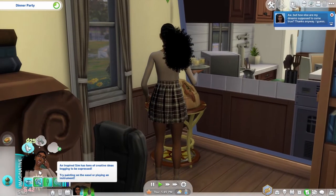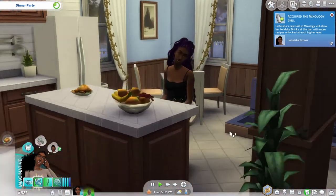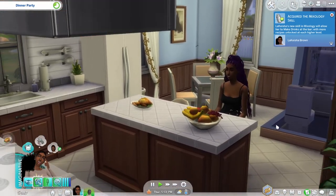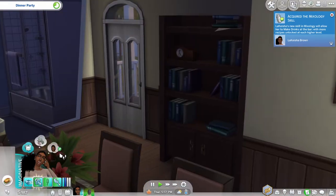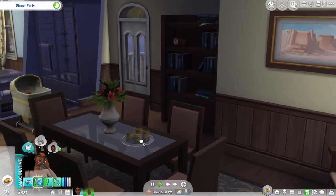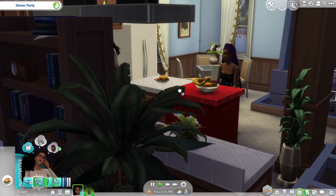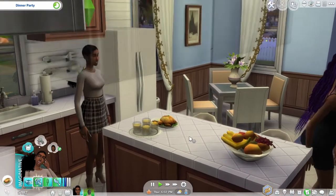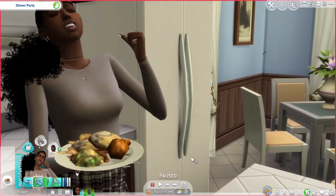She pouring the drink. Let's go. It's legit only 4 of us, so this drink platter is perfect. But I don't know where she put it. I want it in here. Okay, look at that dinner. Let's get it on that dinner plate.